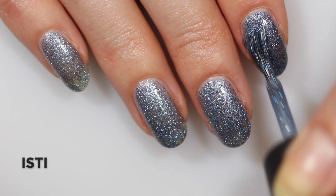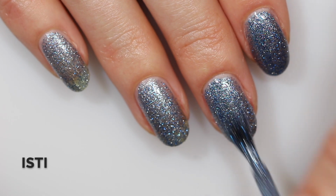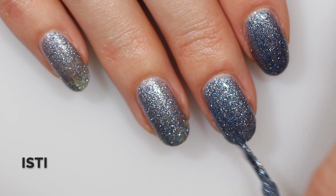I just wasn't getting even particles on my brush. I had the same amount of polish, but I was getting slightly different distribution on my nails. I did think that it built up perfectly fine in two coats, not a problem, but I did notice that on the first coat, which was interesting.